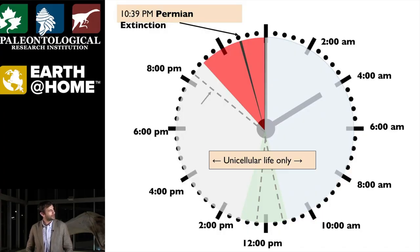We're going to talk about the Permian extinction. If we compress the history of the Earth into a 24-hour timescale, so we start at the formation of the solid crust of the Earth at exactly 12 a.m. this morning, and we imagine that right now it is just right before midnight, so the whole day has gone by. The Permian extinction happens at 10:39 p.m., so just in the last hour and a half of the day.